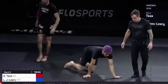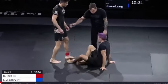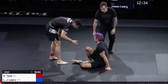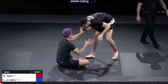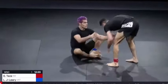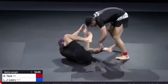Our referee, Gabriel Martins, was right on top of it, ready to restart the action. But a good thing he didn't, because Taza's constant work managed to extricate himself from that position, Chase. Yeah, that was crucial. Taza was in a lot of trouble there for a few minutes, and now he's got a chance to readjust and make some small changes in his game.